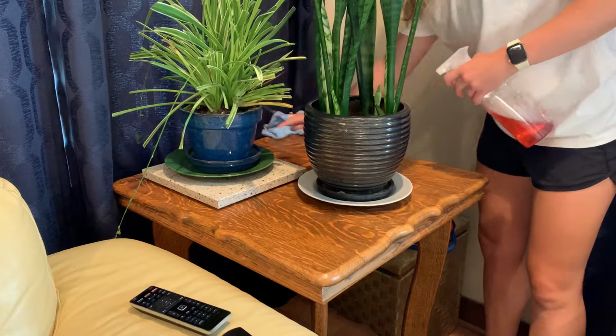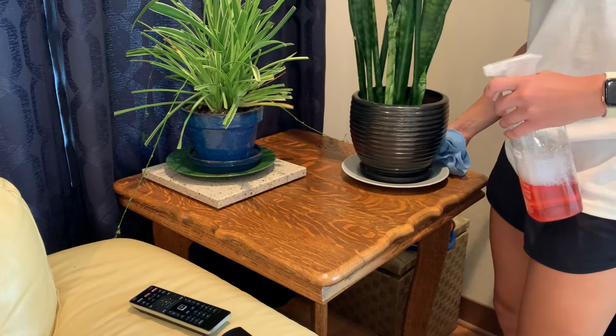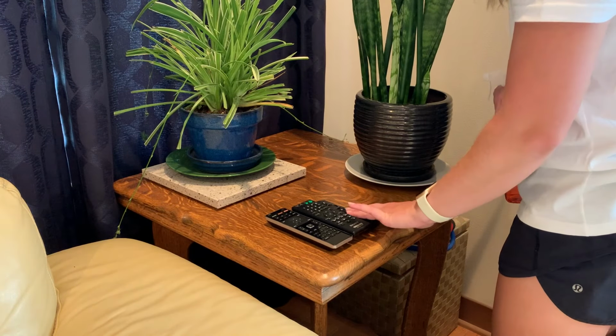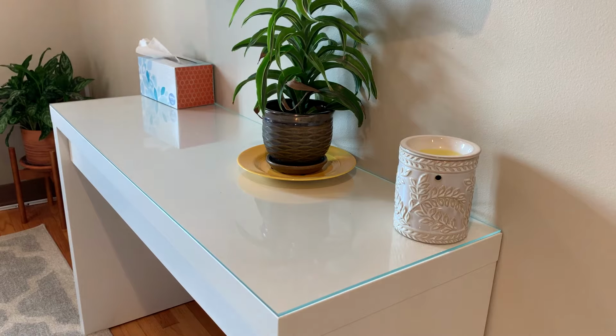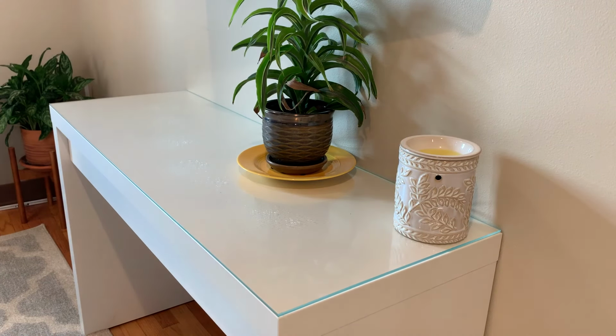But why I do that is because it matters more in the kitchen, but I wipe everything onto the floor and then vacuum it all up. In the living room, it doesn't really matter that much because I'm mostly just wiping up dust. But yeah, it felt weird doing this out of order today.